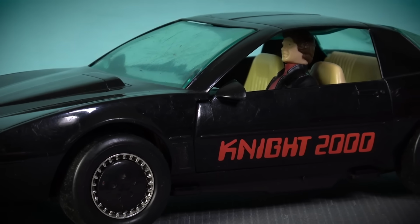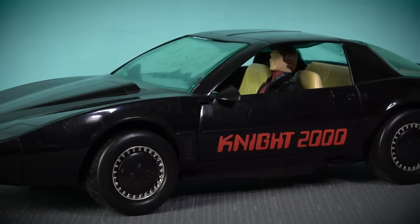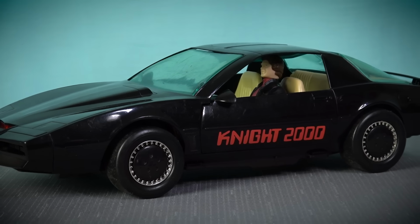Yet since I'm only a casual Knight Rider fan, I feel lucky that there's only one toy that's really worth owning. And that is the Knight 2000 voice car with Michael Knight action figure. And I was able to pick one up at a toy show earlier this year. Boy, I love that car. So let's take a look at this classic from 1983.